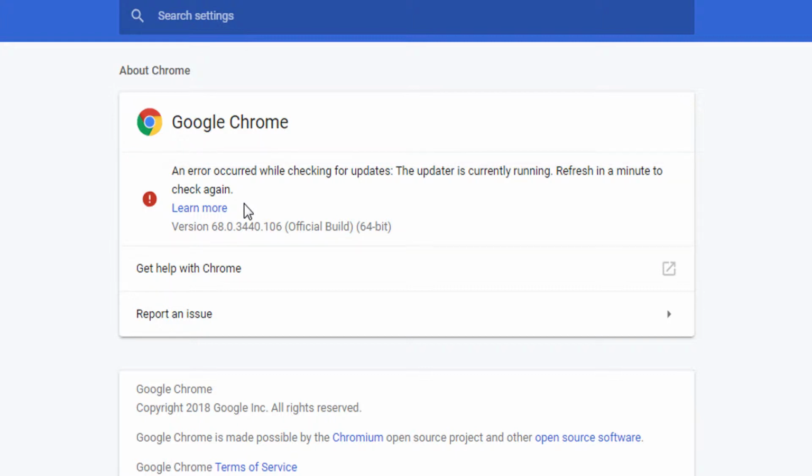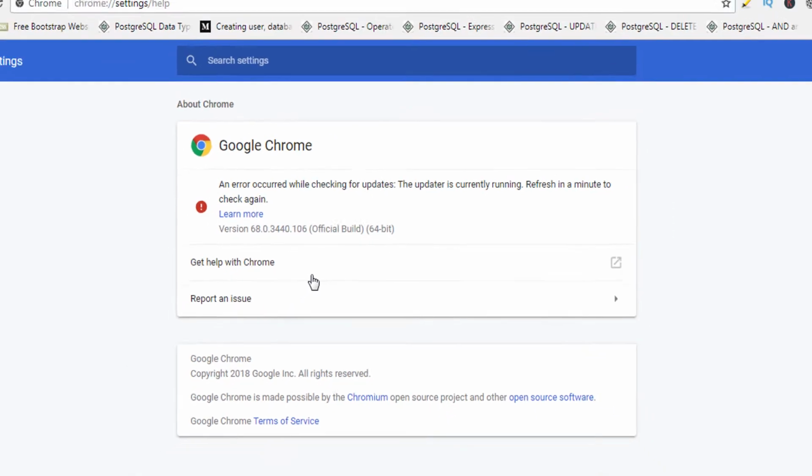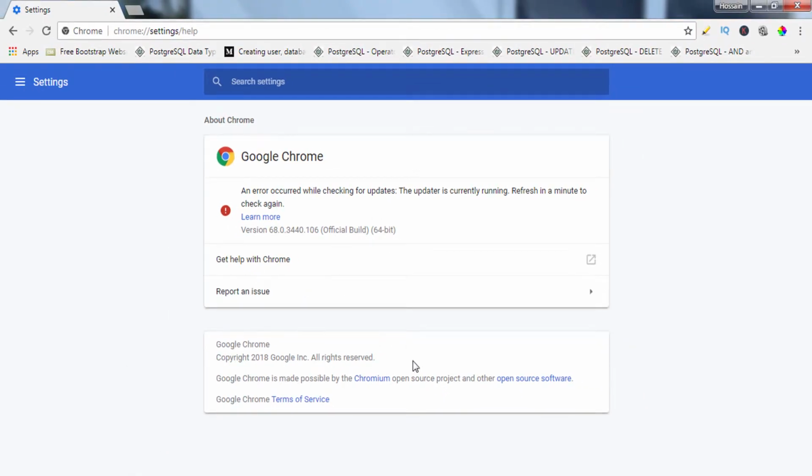Well, following this solution, even if we restart Chrome several times, still we will not be able to update our Chrome. Actually, this happens when a broken Chrome updater runs in the background. To solve this problem, we definitely need to close the background updater first. To close Chrome updater, we need to open Task Manager first.